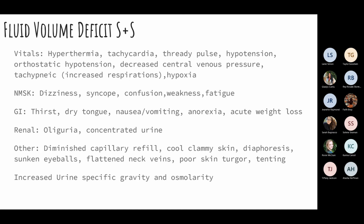When we talk about some GI symptoms, well, if we're dehydrated, my body's going to do whatever it can to get us some water. So it's going to increase our thirst, etc. So just keep that in mind. Other signs and symptoms, we're going to have cool, clammy skin. They might be a little bit sweaty. Sunken eyeballs, etc.